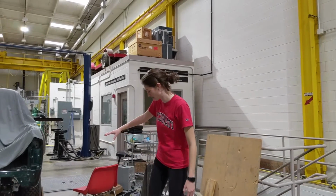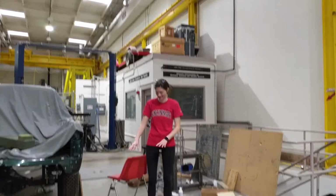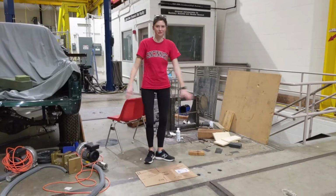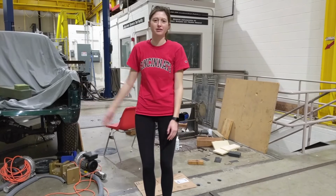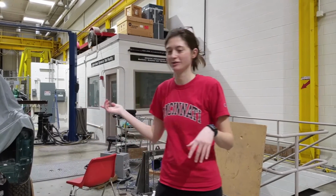Right here is a vibrational testing panel, so this whole floor actually moves, and so they can test vibrations on cars, trucks. To test here is a little bit cheaper than anywhere else, so they have companies come in and do testing on their products.